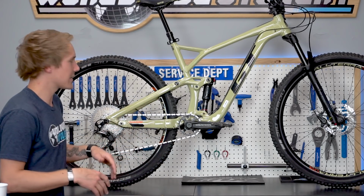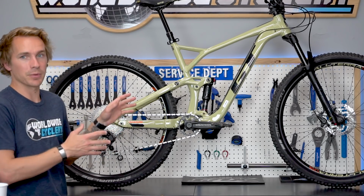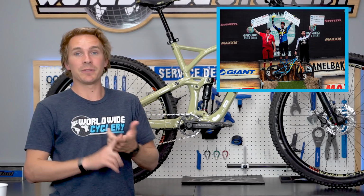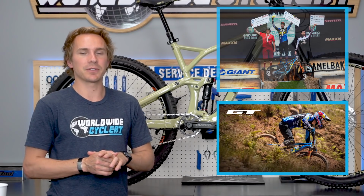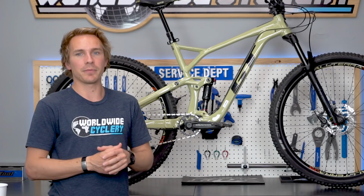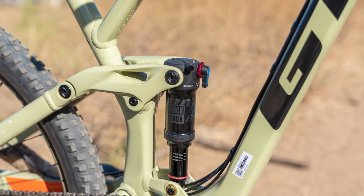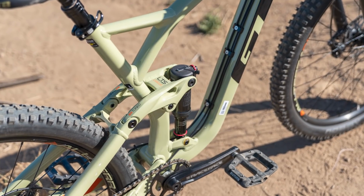GT suspension design, their LTS linkage tune suspension. They do, of course, make super high-end bikes as well out of carbon, and this same suspension platform has won EWSs under Martin Maes, who's an incredible enduro and downhill racer that's put in some serious results for GT over the past few years on their World Cup and factory teams. So you do know you're getting into a dialed-in suspension platform. GT's been around for a super long time and gone through a lot of iterations of their suspension platform, and it's just a good proven system.